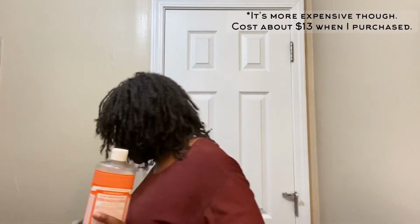So one thing I forgot to mention with this is, this is the first bottle of this product I purchased. I've had locks for 14 months. This was bottle number 1 that I purchased. It's still not done. Obviously, I've been using other stuff too, but 14 months, still not done. Great deal. This was also the first and only bottle I've purchased of this product, and it's still not done.